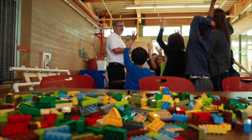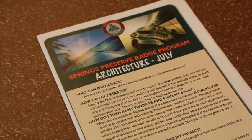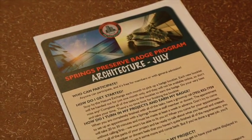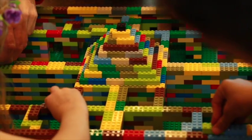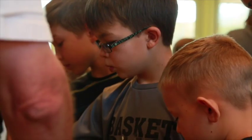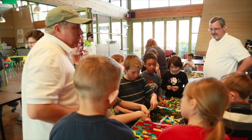There's probably in all 15 to 20 questions per booklet. Once the parents pick up the booklet, they can bring it back in at any time, so you don't have to turn it in that month or turn it in that day. In fact, we encourage them to take it home, study, and get involved in it to really appreciate what they're learning and what they're covering, and then bring it back at any time.